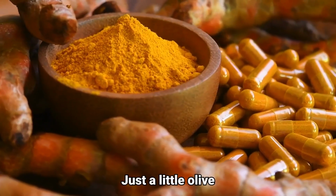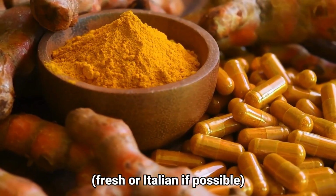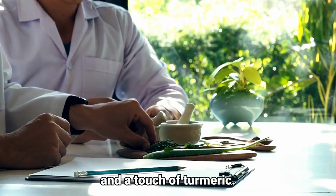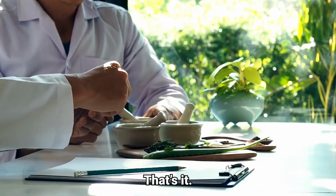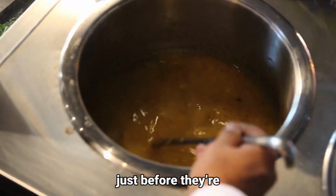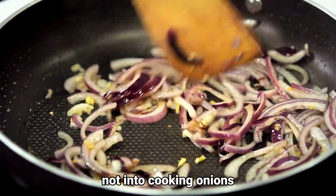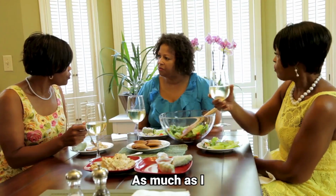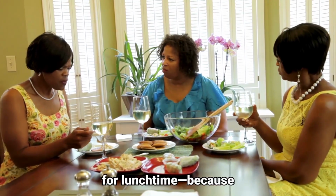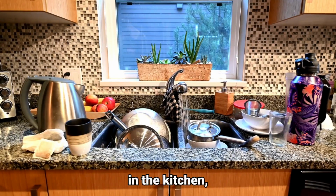The ingredients? Just a little olive oil, some herbs, fresh or Italian if possible, a bit of Celtic salt, and a touch of turmeric. That's it. I rinse the lentils thoroughly, making sure to do so just before they're fully cooked. Simple, yet delicious. I'm not into cooking onions and garlic in the morning. As much as I enjoy them in lentils, I save that for lunchtime, because in the morning I've got hills to run up and down, creeks to jump in. I don't want to spend ages in the kitchen, and this dish comes together in no time.